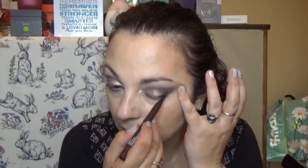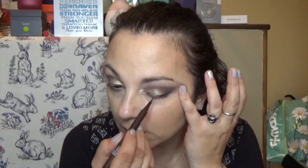I do want to go back and just deepen that up again in the corner a little bit, since that color kind of went over it and diffused it. This is the Araceli, but it's a brown liner. I'm going to try it anyway just because. Now because it's brown, you really can't see it.